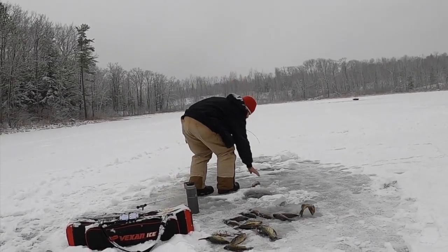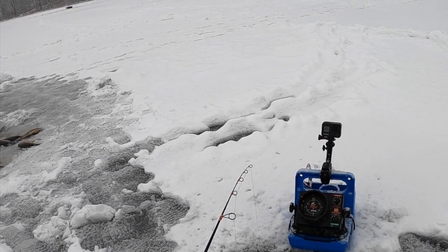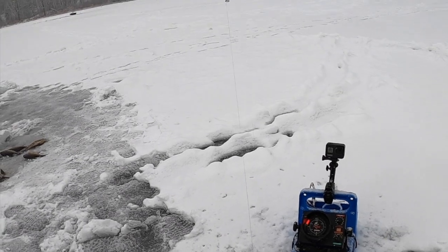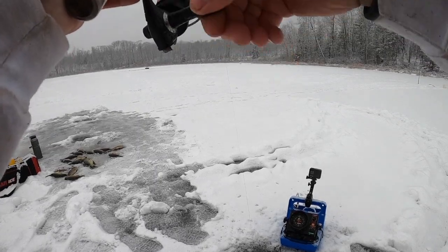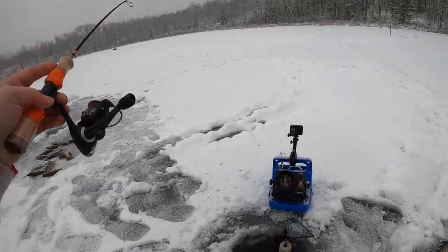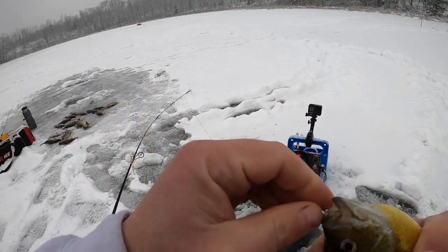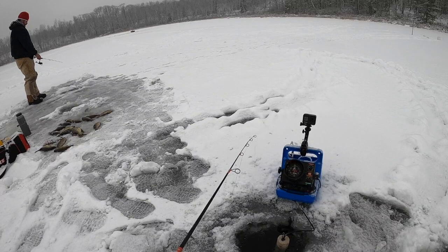Nice one. Oh, that's a solid fish. That's a good one. Might be a big fish. Another nice one. RBM all the way.